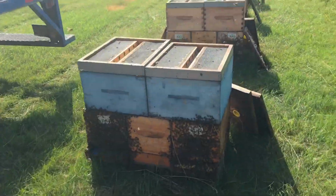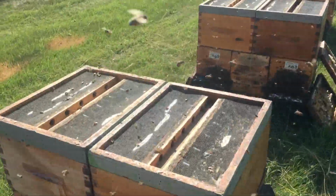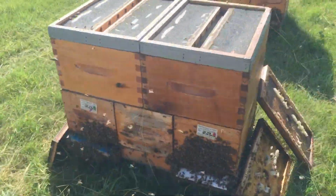We didn't bring any empties. We're gonna have to come back here to drop another box on top of every one of these colonies just to make sure we catch this flow. And we don't want to plug out that brood nest.